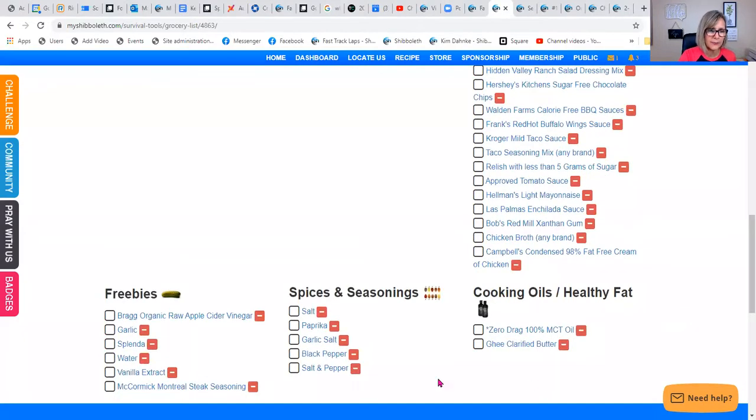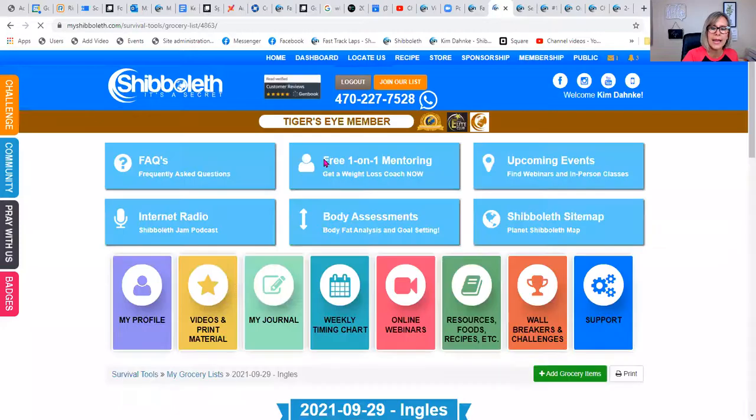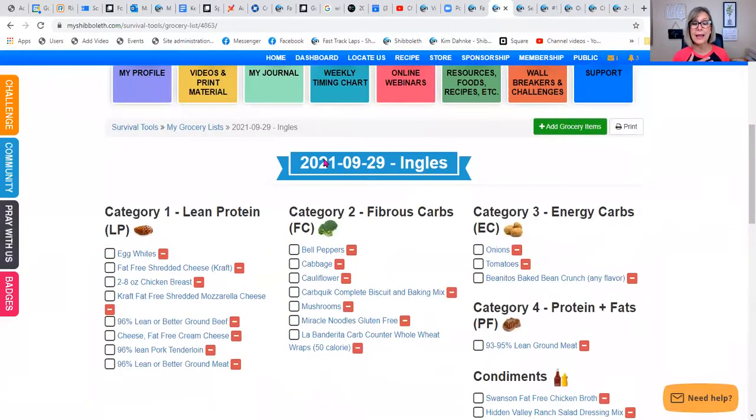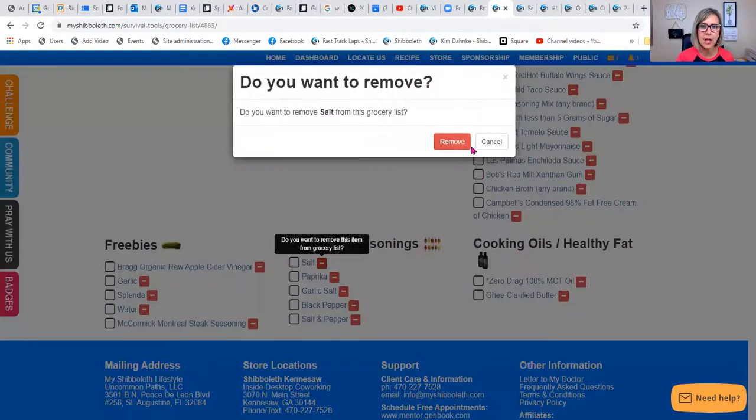Let's go down here and look at freebies. We've got Bragg's apple cider vinegar, garlic, Splenda, water, vanilla extract, and Montreal steak seasoning. Okay, let's say I already have some vanilla extract at home. Let me just remove that. I don't know if you're like me or not, but I like to have as few items on the list when I go into the grocery store as possible, just to make things easier to find. Come down here. Let's say I already have salt at home.